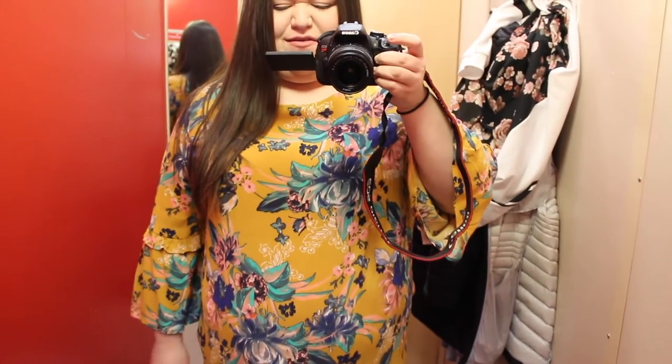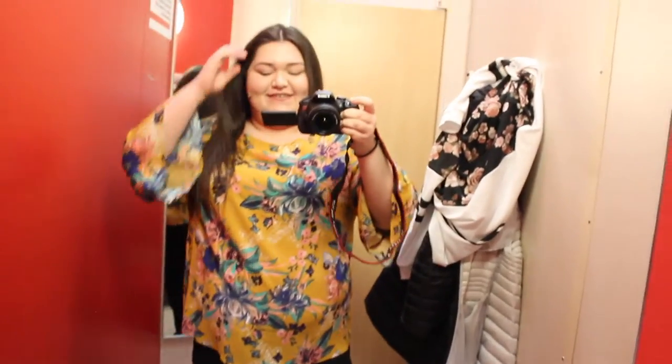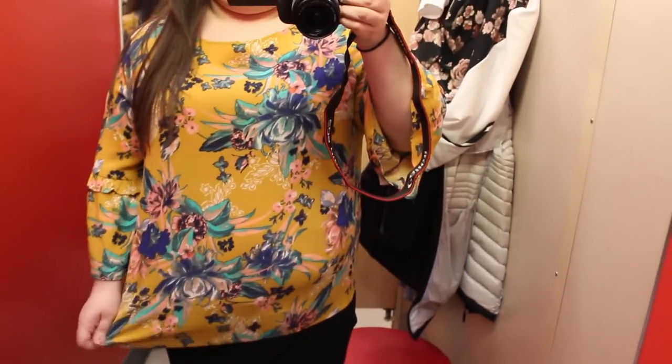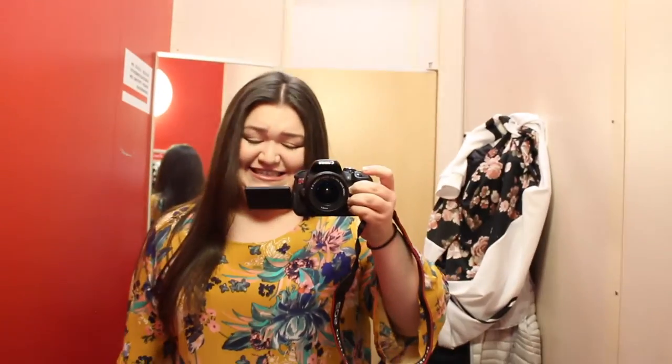I look like my grandma's old sofa. Oh, this mustard yellow. No. I thought it'd be cute. I was wrong. Not this one. This one.